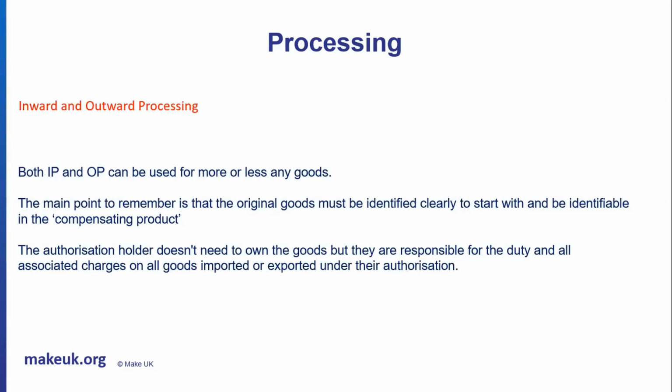This is one of the areas that has cropped up in some of my conversations, actually. The authorization holder doesn't need to own the goods, and that's usually because, certainly on inward processing, the goods are not yours in the first place. They're owned by a third party, and that third party is asking you to carry out some kind of process on them.